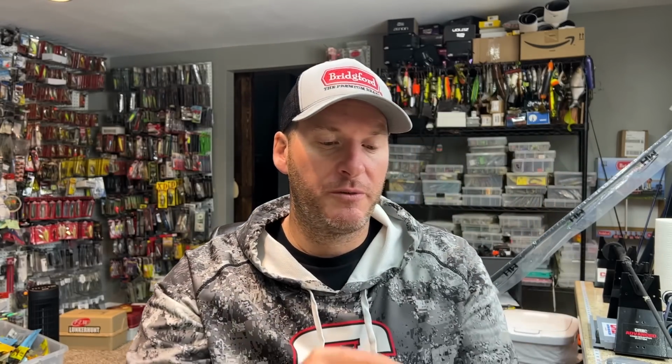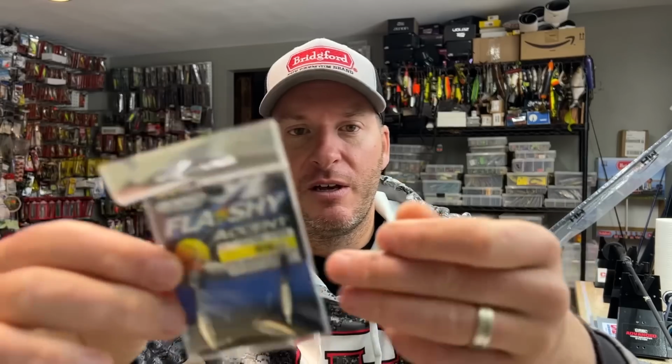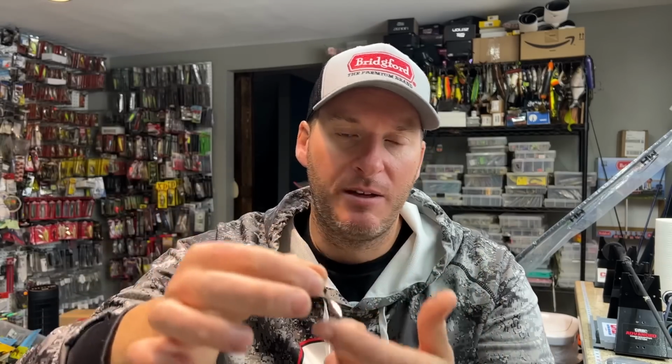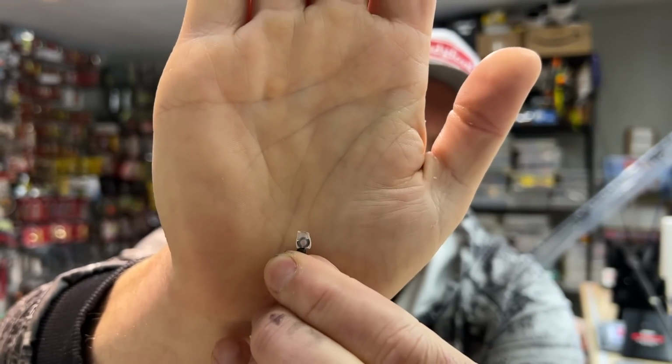All right, last up is the Owner Flashy Accent. So you can buy a kit or a pre-made package where you get a bunch of these flashy accents. Now we all know how good the Flashy Swimmer is. The Flashy Accent really is just a way to add a blade onto basically any bait. It comes with a little bit of plastic tubing over the eye of the swivel. You just hook that through your hook, and that keeps it right in place.